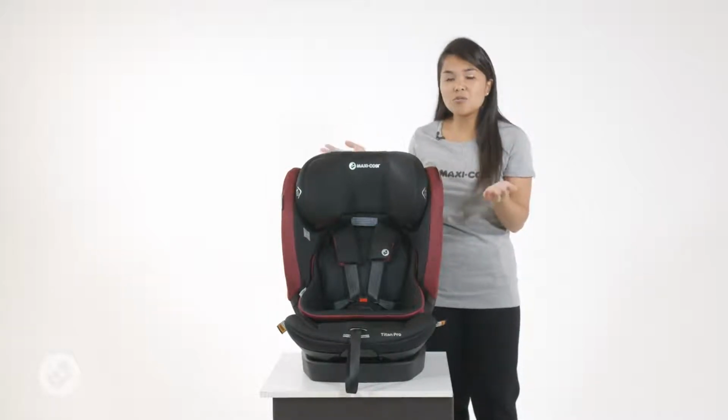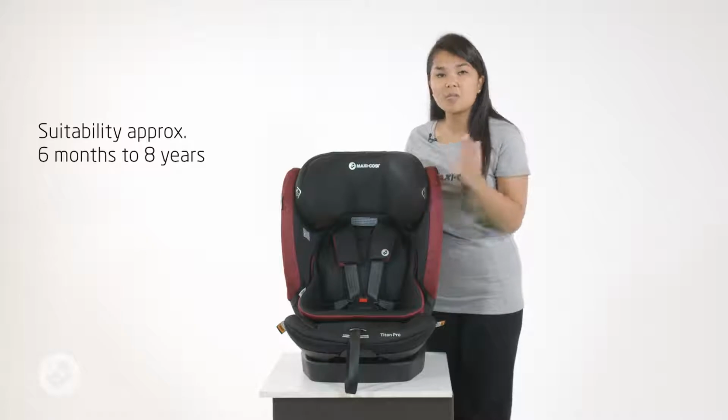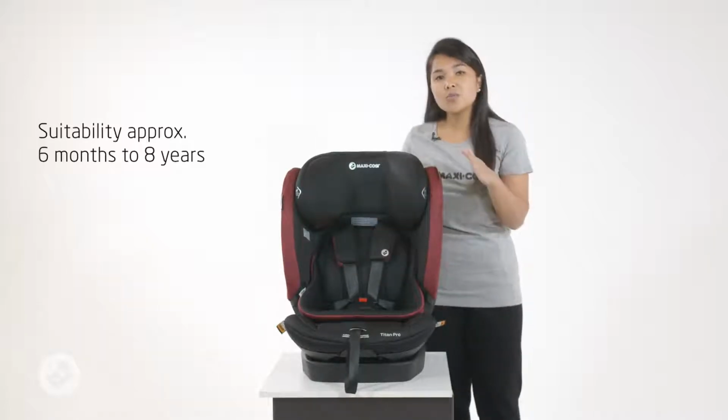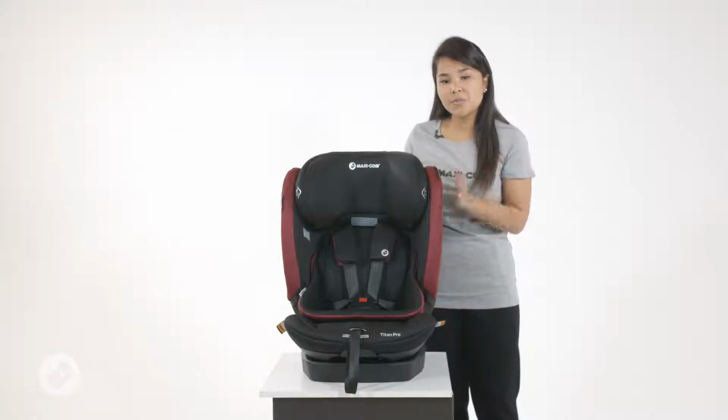Because this is a convertible booster, it means that you can use it from 6 months up to 4 years in a harness mode, and then from 4 years up to 8 years of age using the booster mode.